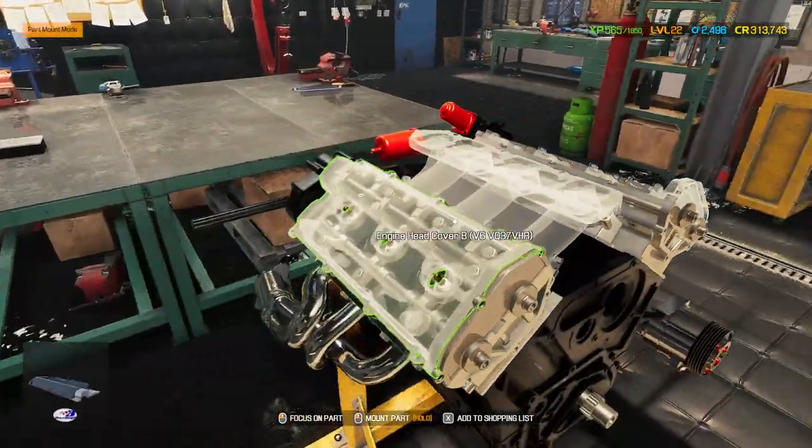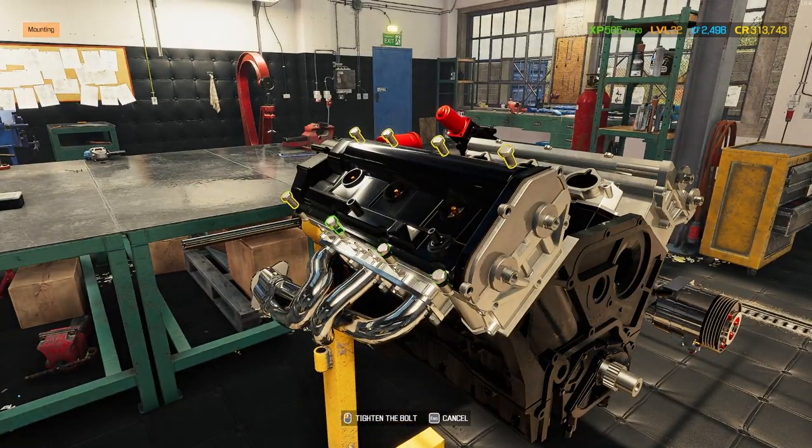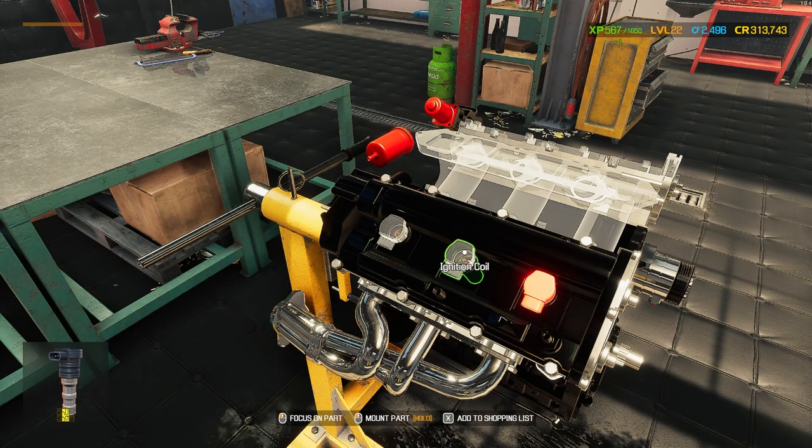Look at how silly you are. Bang. Yes. I mean, because we're going to have the performance ignition coils in here, and they're all red. You can't paint them. So at least it adds a little bit of accent to it.